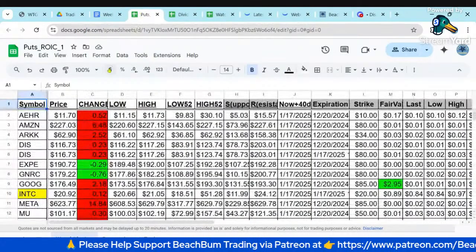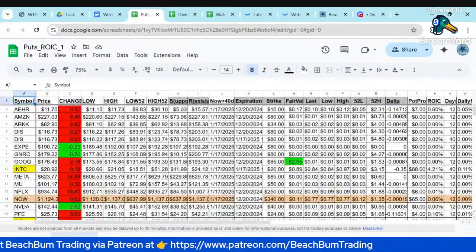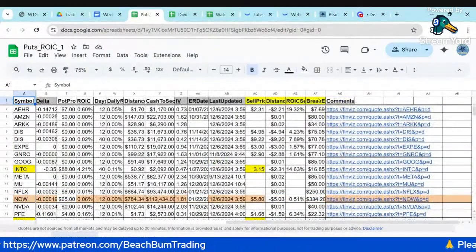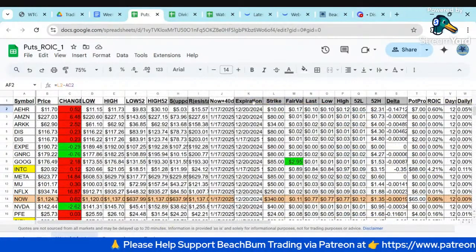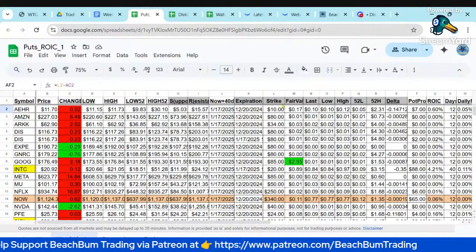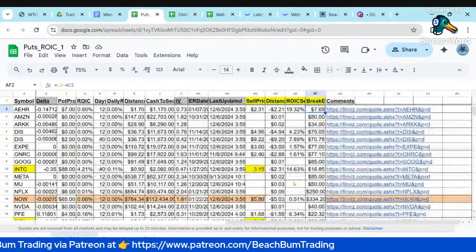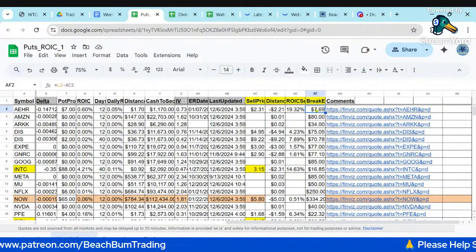So firstly, if I just look at those enhancements, on the far right, I added a break-even column. The break-even is not the current price, but the strike price. So L2, the current strike price minus where I would sell it at. That would be the break-even price for selling that put.